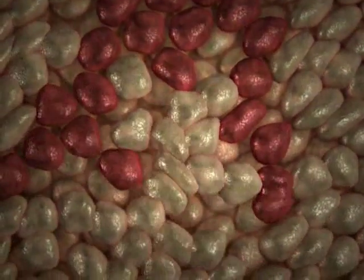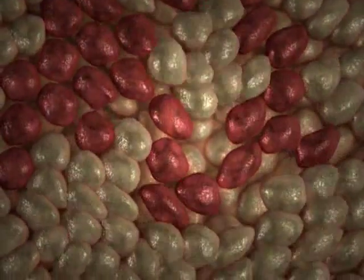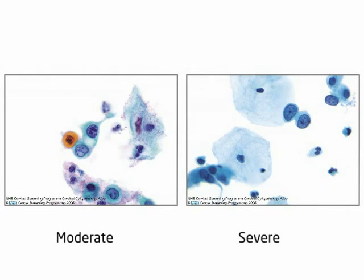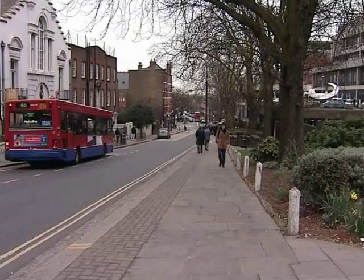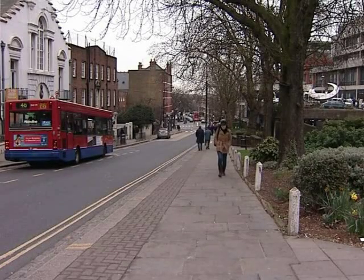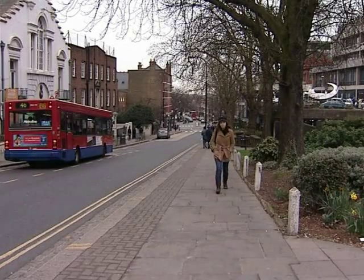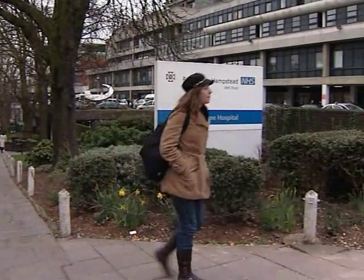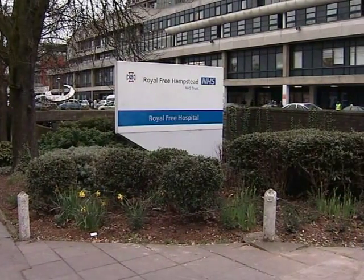Therefore, if the cytology test is reported by the laboratory as showing moderate dyskaryosis or severe dyskaryosis, you will be invited for a colposcopy shortly after receiving the results. You will be referred to your local colposcopy clinic, which is usually located within a hospital outpatients department.